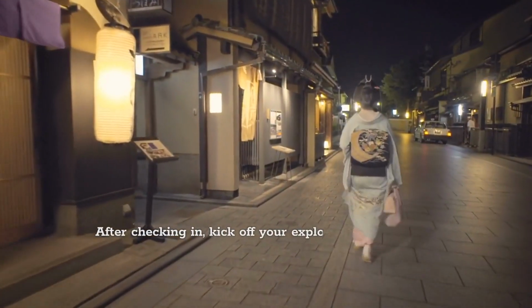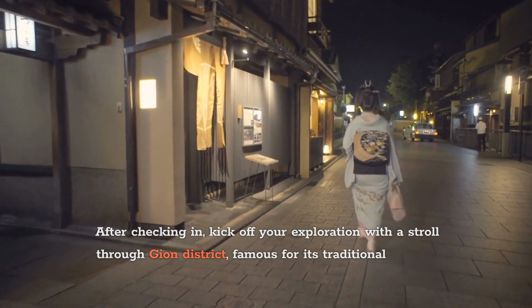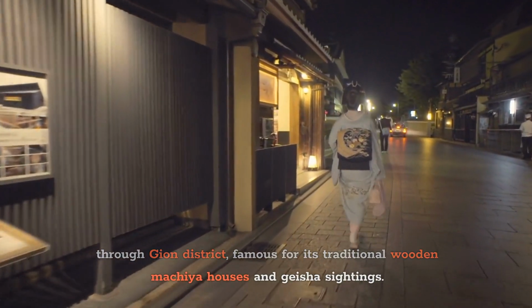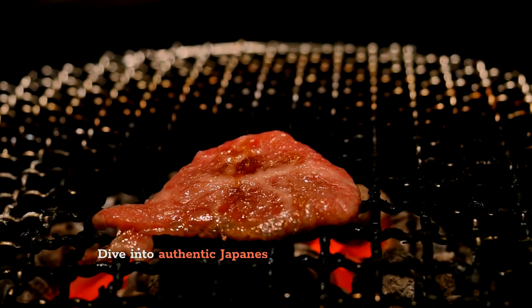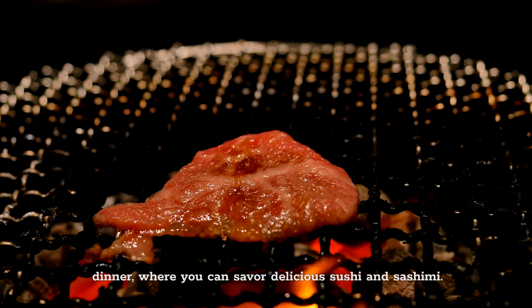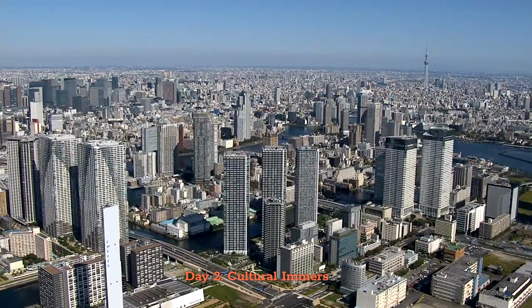After checking in, kick off your exploration with a stroll through Gion district, famous for its traditional wooden machiya houses and geisha sightings. Dive into authentic Japanese cuisine at Gion Kappa for dinner, where you can savor delicious sushi and sashimi.